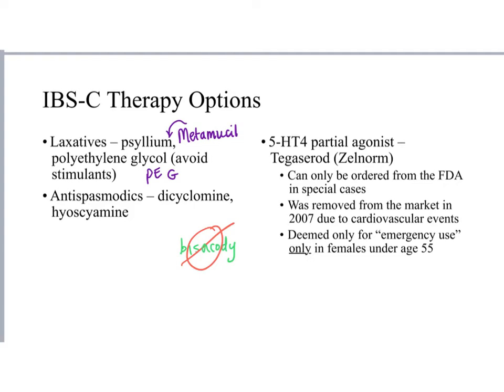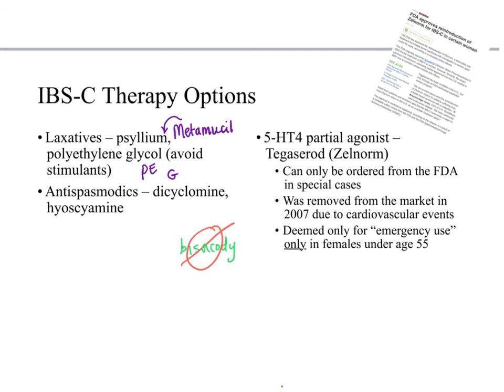Tegaserod is the brand name Zelnorm. It's a 5-HT4 partial agonist. It's had some trouble in the past. In fact, it was removed from the market in 2007 due to an inordinate amount of cardiovascular events in patients who were taking it. So it was returned to the market, but now it can only be ordered from the FDA and only in special cases where patients meet certain criteria. It's really deemed for emergency use, and it can only be given to females under the age of 55. That helps mitigate those cardiovascular outcomes.